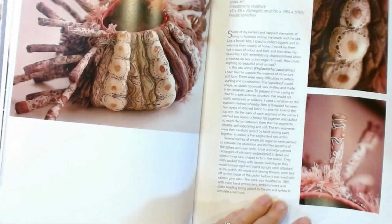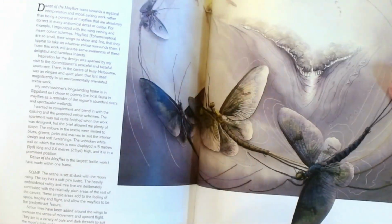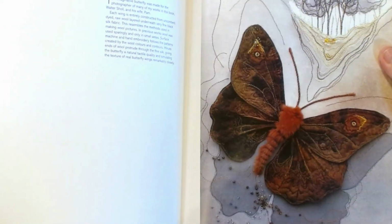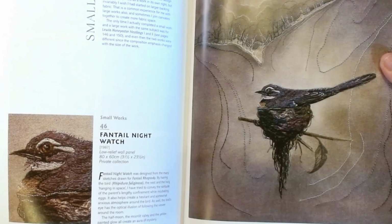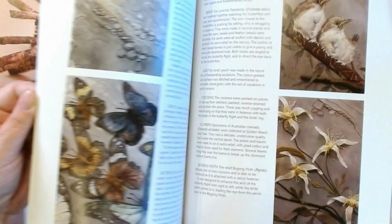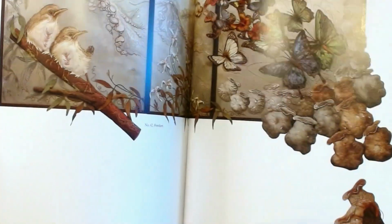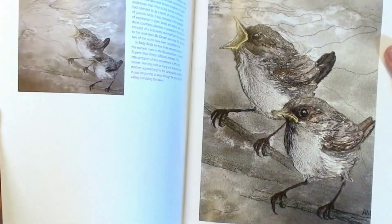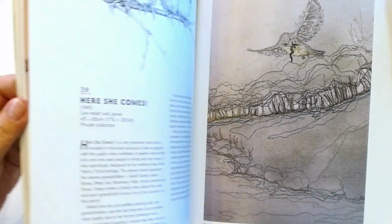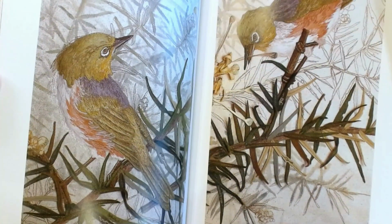Sea urchins, the moths, the butterflies, the grasshoppers. Oh, look at that beautiful moth or butterfly. I don't know what you want to call it. So this is absolute eye candy. She talks a little bit about technique, but it's beyond my capabilities. I know that. So I look at this as absolute eye candy, and I am inspired when I look at things like this.